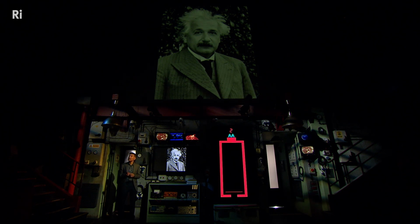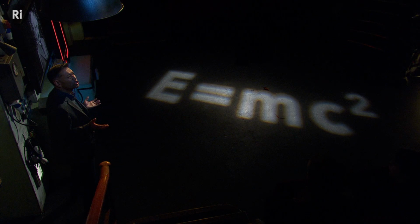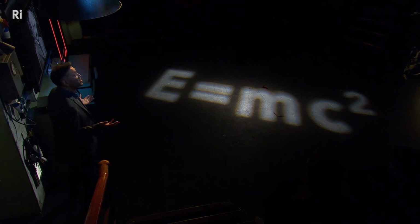This famous equation tells us a very important fact. Mass, the stuff that makes up the whole world, makes us up, is equivalent to energy. They are interchangeable, just different forms. This tells us a tiny amount of mass contains a colossal amount of energy.